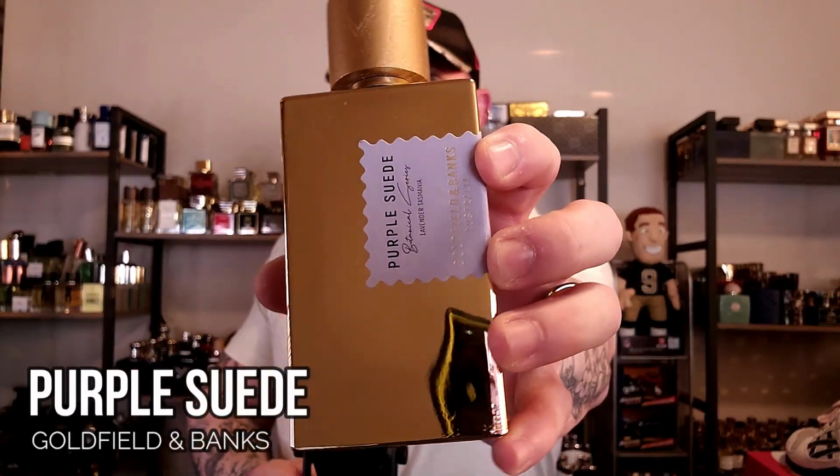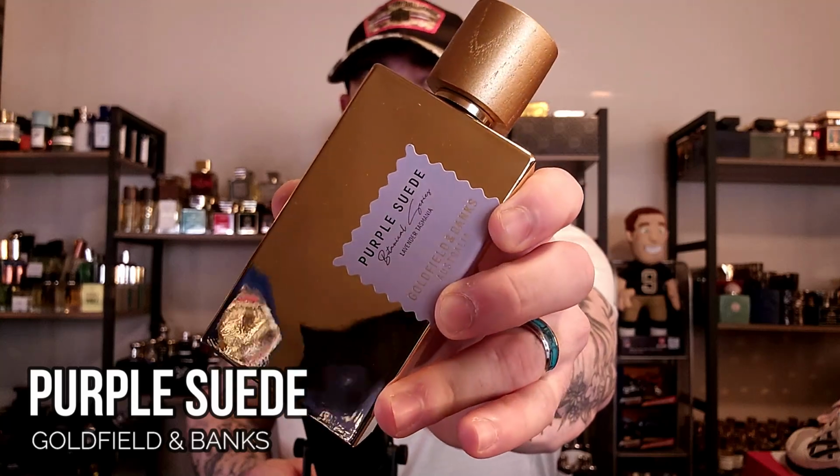Honestly, you can get this for less than Ombre Leather. It smells like Ombre Leather with a prominent fresh cut lavender in the opening. It's beautiful. From Goldfield and Banks, this is Purple Suede. Purple Suede can be found for around $90, $100 from discounters. Phenomenal performer, really good quality. Again, it has that floral, somewhat sweet, bright leather accord DNA with a lot of fresh cut lavender. Doesn't make it all that soapy or anything. Oh, but it brightens it up with this aromatic accord at the top. It's just a beautiful fragrance.